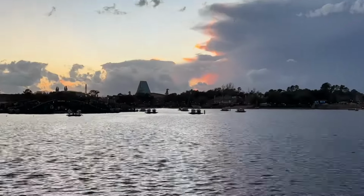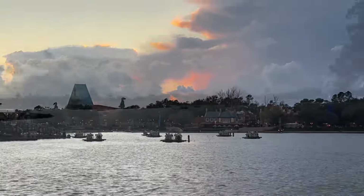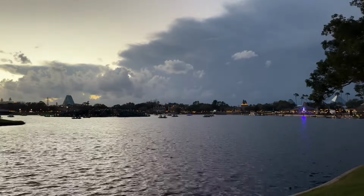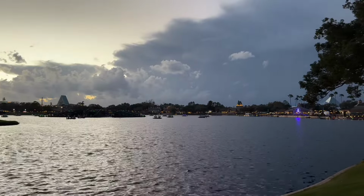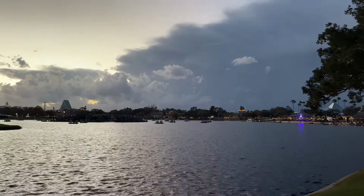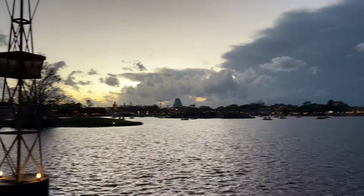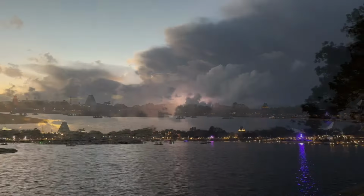Here's a little view of our beautiful golden hour. Look at that. I don't know if you guys can hear the wind, but there is definitely a storm coming. There's a little bit of lightning right in that cloud. I was hoping to capture it for you guys. It's a fantastic night though, but it is very, very windy.